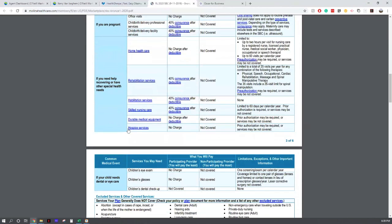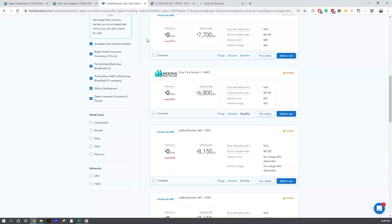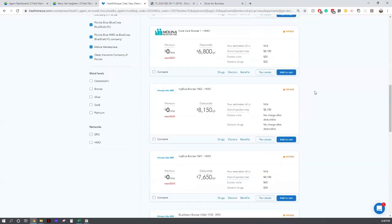is going to be this: hospice services. If anyone needs hospice services or might need hospice services during the year, Molina is really the best option for them. So if they need that and they're 0 premium, that's great.